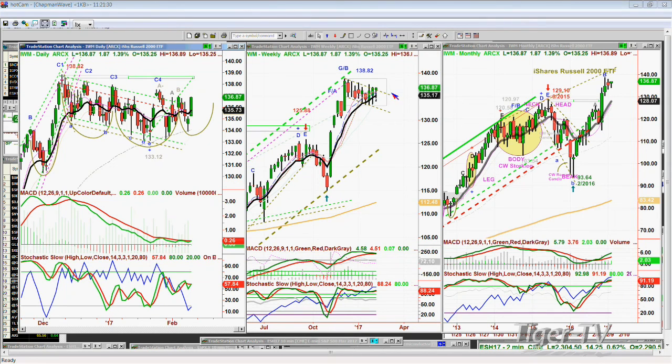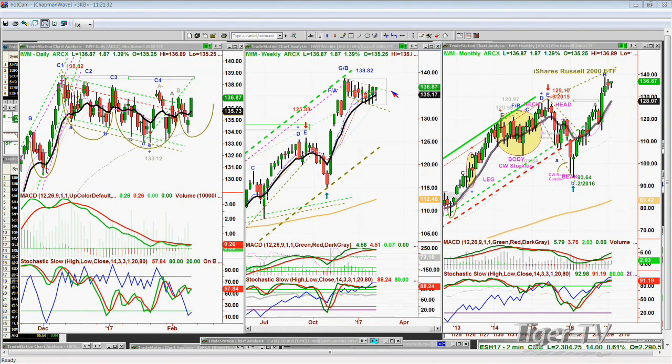In fact, let me just be very strict about it. Let me put it like this, and you'll see what I'm talking about there. This one has to expand a little bit, and there's your falling axe. That's an expanding wedge formation, and that's like a one-to-one to the upside. So I'm looking at this and I'm saying G/B in the weekly chart, when the MACD and stochastic have just turned so positive, and then it pulls back and takes 1, 2, 3, 4, 5, 6, 7, 8 weeks, and it hasn't yet broken above the 138.82 level.